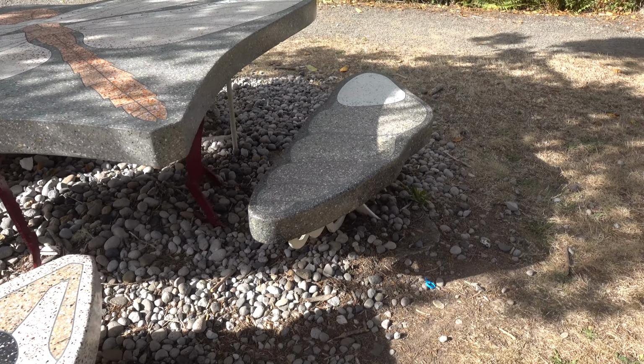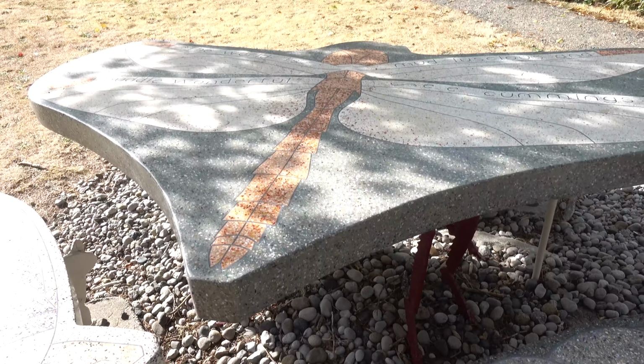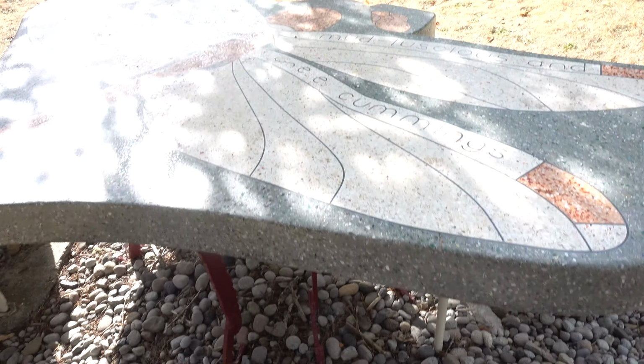Ended up stopping at the Willapa Wildlife Refuge and saw this cool table, which has some interesting artwork out here. It kind of looks like a dragonfly.